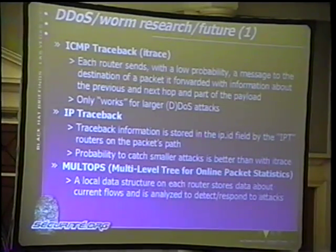So I will present briefly all the different technologies or protocols which are under development. ICMP traceback will be used to get a view of what's going on in your network. Mainly what you will do is sample your traffic, like one packet over 10 or 20,000, and send this packet to the destination. So the destination of the traffic will have a sampling of the traffic coming from all the routers on the path.